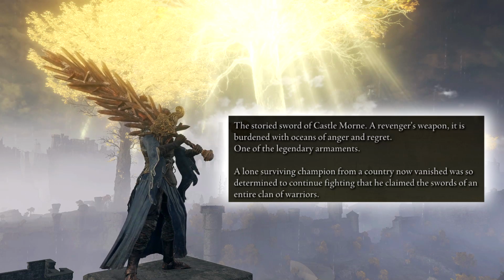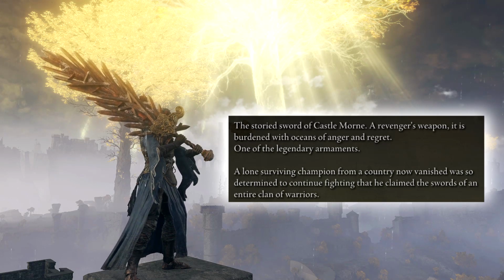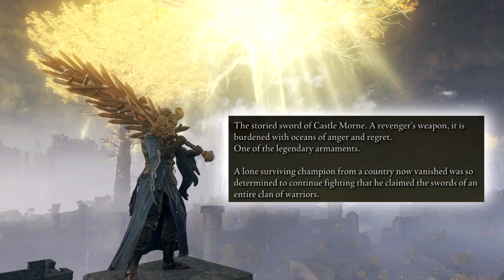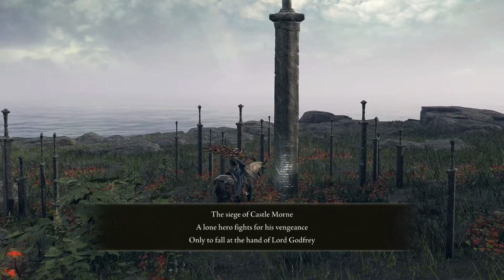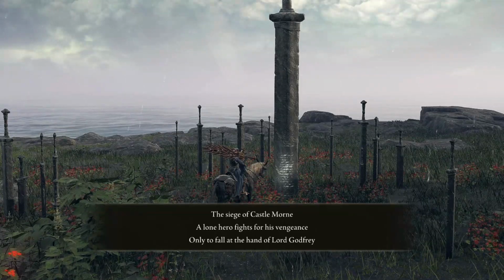One of the legendary armaments. A lone surviving champion from a country now vanished was so determined to continue fighting that he claimed the swords of an entire clan of warriors. Additionally, the sword monument outside of Castle Morne states, "The siege of Castle Morne, a lone hero fights for his vengeance, only to fall at the hand of Lord Godfrey."